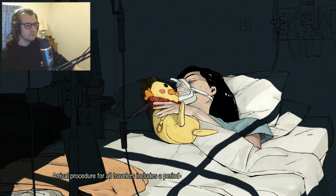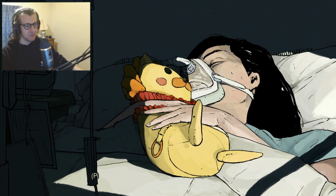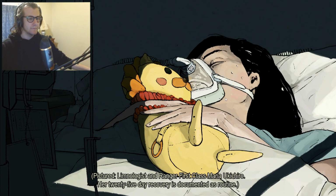Arrival procedure for all travellers includes a period of convalescence at Mercy Star Hospital. Dysbiosis symptoms last anywhere from 14 days to 6 weeks. The worst documented cases persisted for over a year and required intensive care. Shit, get me off this fucking planet. Limnologist and Ranger First Class Maria Ukichiro. Her 25-day recovery is documented as routine.